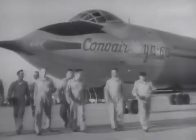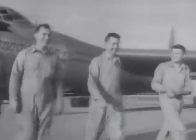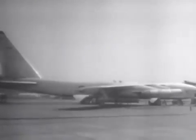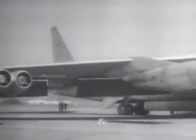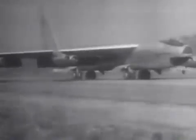The apparent enthusiasm of the test crew was not shared by the Air Force. They preferred Boeing's all-new design B-52, the Stratofortress, which, although more expensive, offered better performance in range and speed, shown here next to the original Boeing heavy bomber.